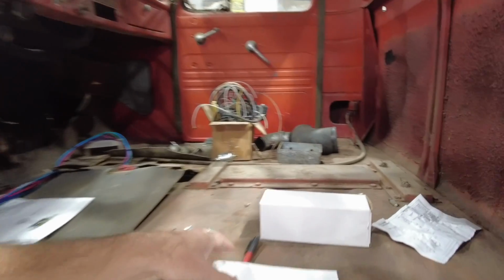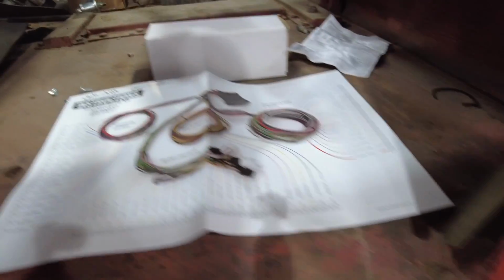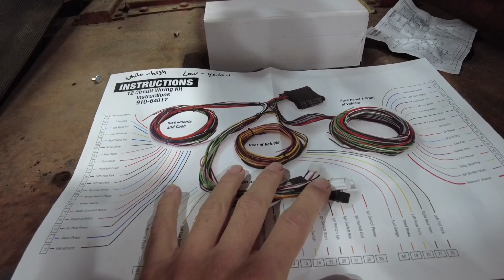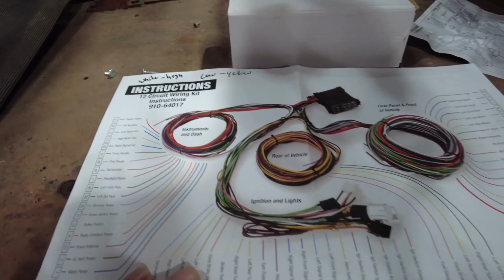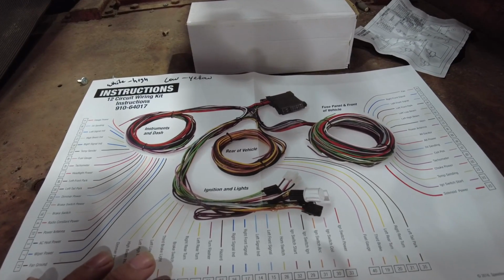Last thing we were talking about was our wiring harness, and I showed you the box, and I showed you that we were going to open it and show you, and we didn't show you. So let me show you. This is the basic kit that we use for a lot of stuff. This is a 12 circuit, and I think they offer like a 15 and an 18.